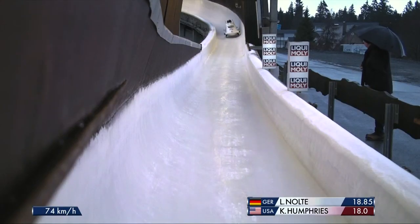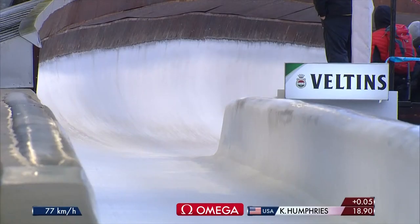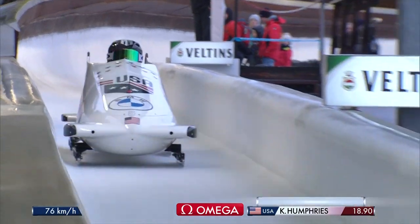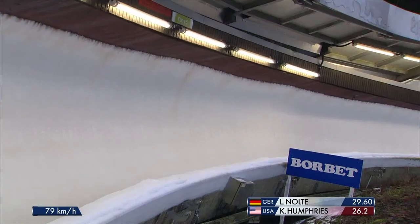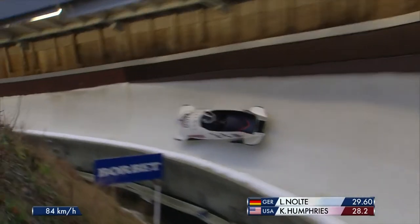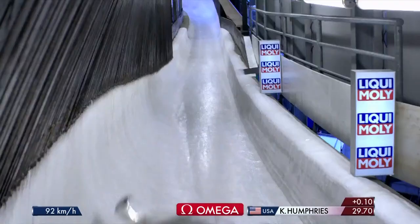Well, they competed in the Olympic Games together. They raced together in Lake Placid and won. And Kaylee was just delighted to be able to take a gold with Keisha. So let's see what they've got here. They're in the red by 0.05 of a second.